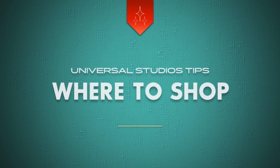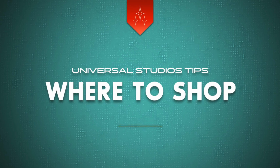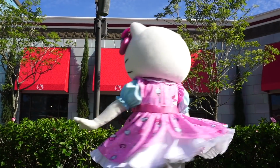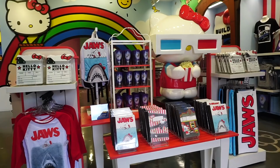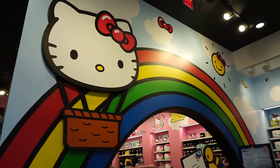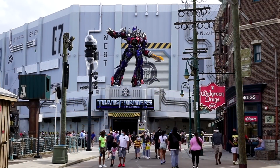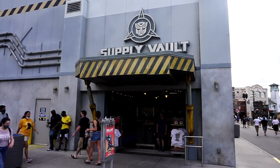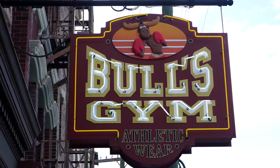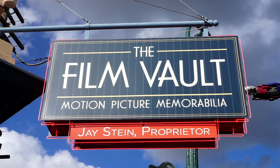Another way to take a break in between the thrill rides is by enjoying some retail therapy. So let's look at the best places to shop. Universal has the classic post-ride gift shop down perfectly. If you want to see the full range of Transformers or Simpsons products, head to the gift shop at the exit of each of their rides. But allow me to highlight a few other stores that are pretty easy to miss.